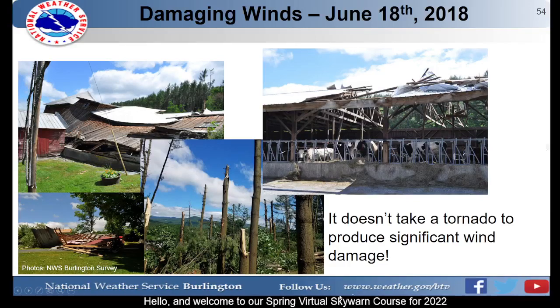These are just some instances of what wind damage is capable of in a microburst. This happened in Waitsfield in 2018. Some of our survey photos that we took showing the peeled roofs, flattened barns and sheds, and snapped trees in this particularly strong downburst that took place in Waitsfield.